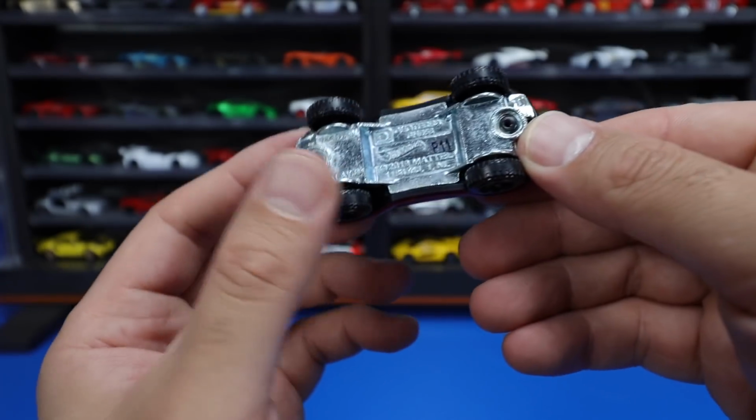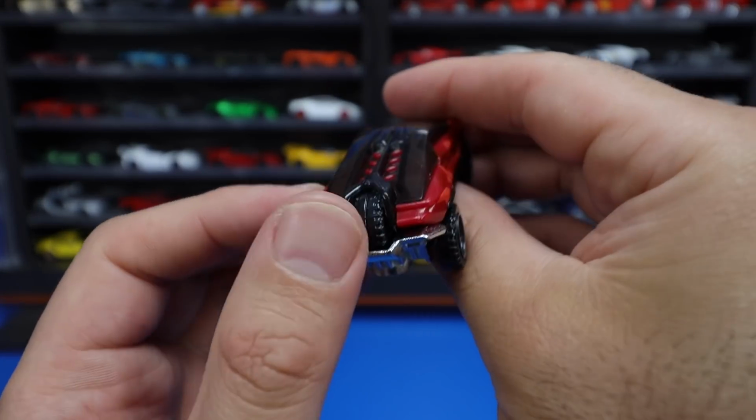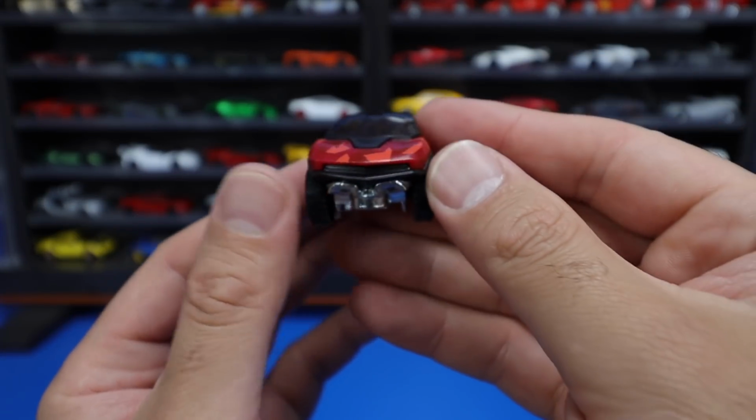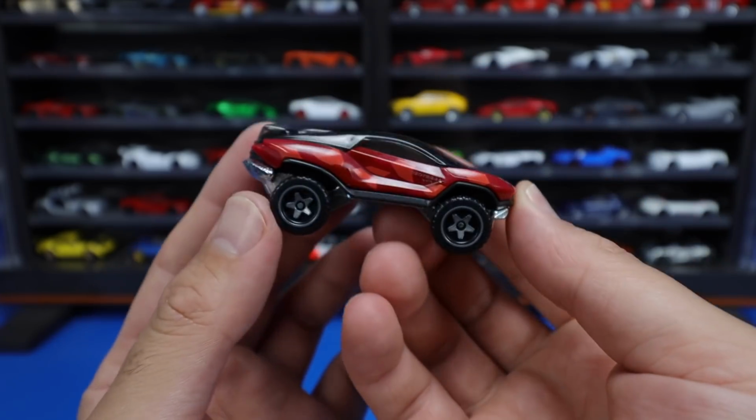We got the big wheel tire combination. We've got the metal base on there. If we look on the back right there, we got the spare tire wheel combination. And from the front, we've got this interesting looking paint job on here for GEOTERRA.